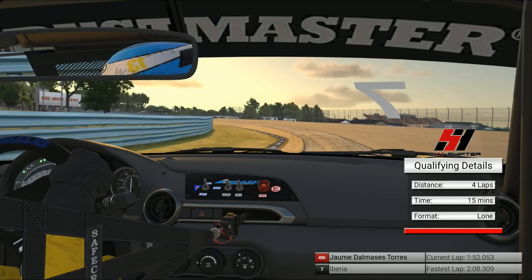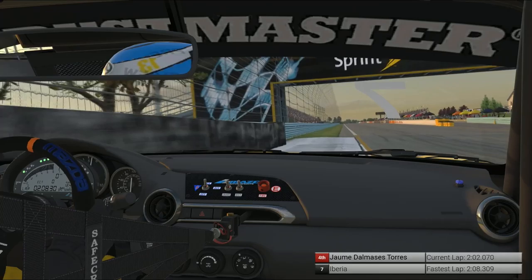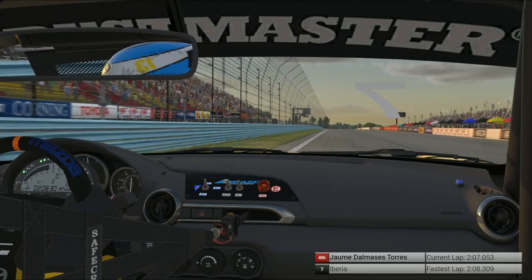Vincent Sellas is currently fastest. He's done one lap. He's currently sat in pit lane waiting, hoping maybe the track's going to come down about a degree or so. Doesn't sound like a huge amount, but it can gain you half a tenth even, which can really make a difference when you have 60 cars. Half a tenth can sometimes mean half a dozen spots.